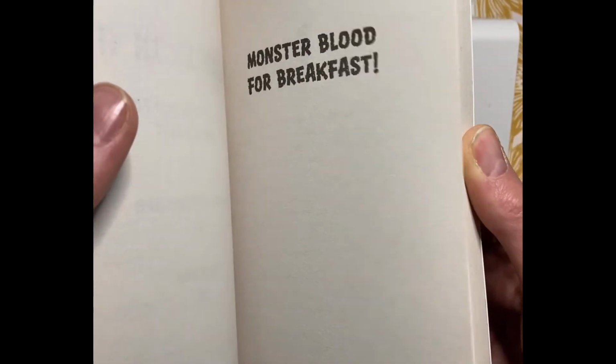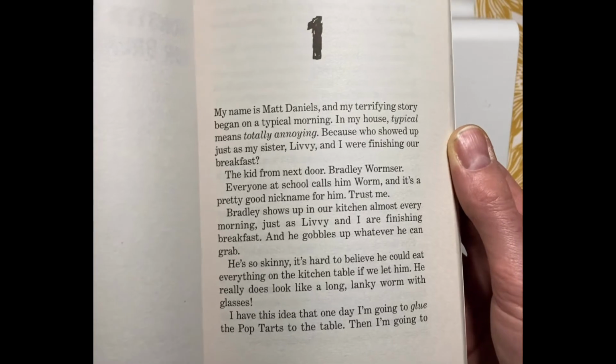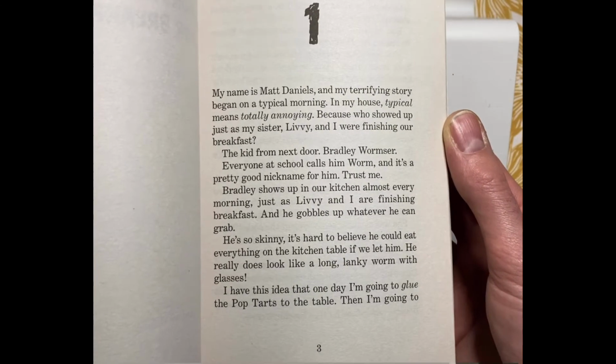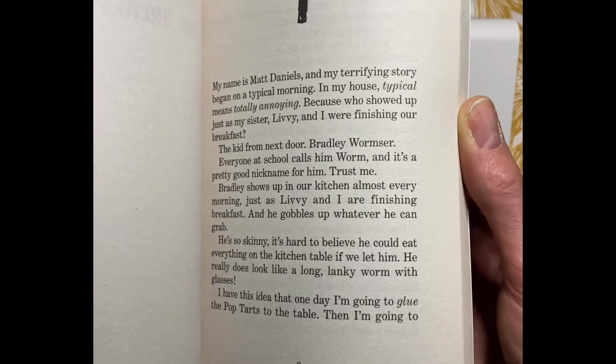Bradley worships me. This morning, Bradley put his paws all over my new swim team t-shirt. "Matt, can I have this shirt? Where'd you get it? It's awesome. It's kind of small on you, isn't it?" He always wants to dress like me. He thinks it will make him popular too. It's pitiful, right? And the guy never stops talking.